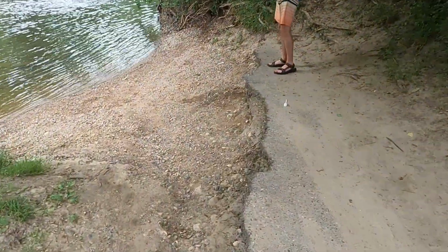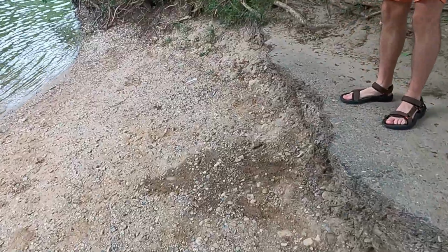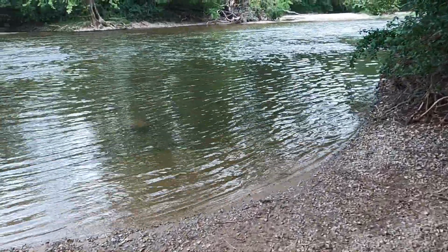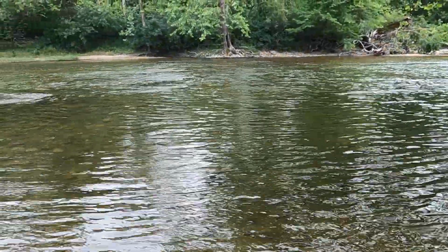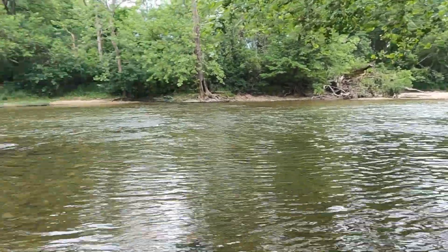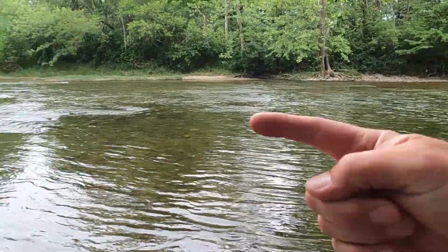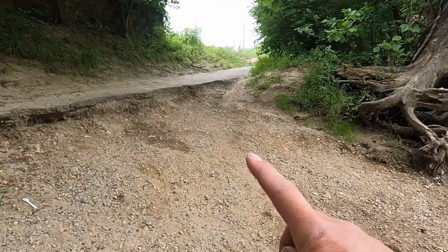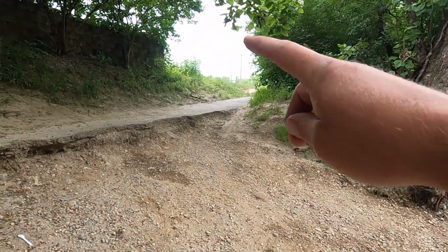Ooh, little drop off here, a little rough, a little washout. Ooh, boy, oh boy, that creek is not deep. It's gonna be a fun paddle. Yep, gonna take a left here. Yep, so there you can see this a little better. A little bit of a whoop-de-doo here. Up that way.